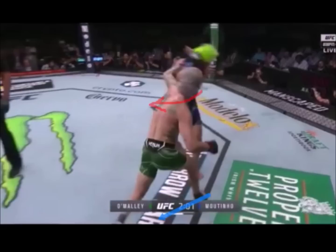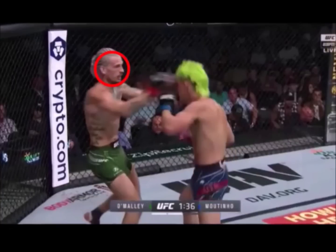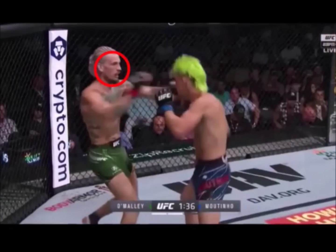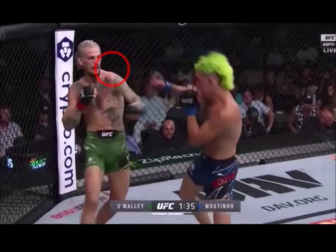So after he throws his power shot, he's going to pull his head and pivot right behind his lead shoulder while changing his stance. So as he throws his power shot, pay attention to where his head is. He's going to pull his head right behind his lead shoulder. This takes him right outside of that striking zone.